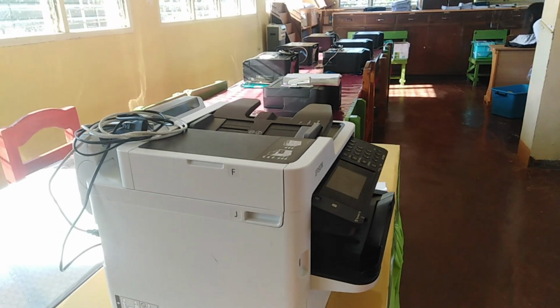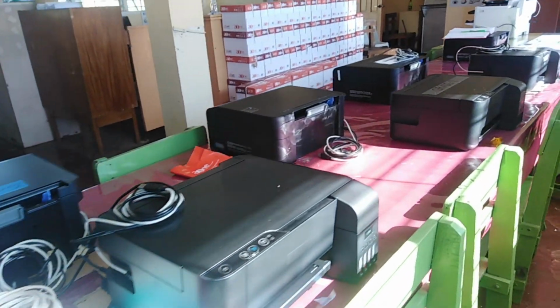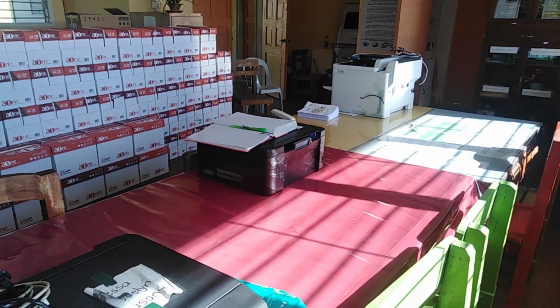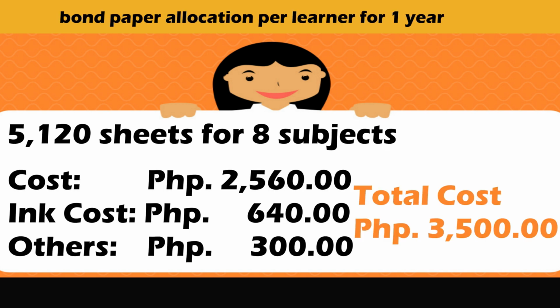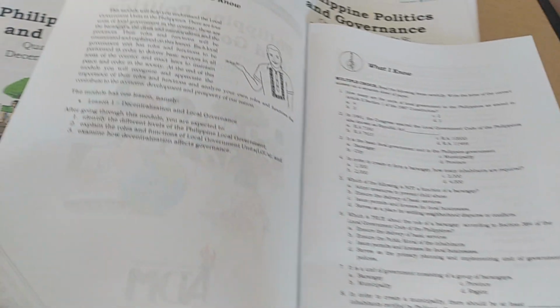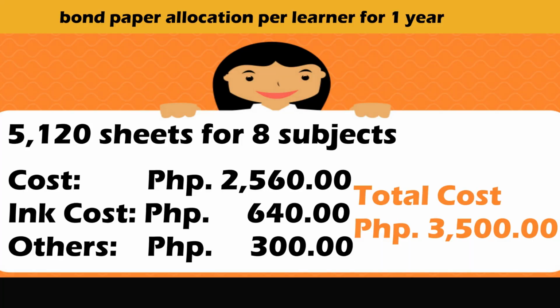First, in terms of budget allocation, like MOOE and other BELCP funds, it cannot suffice the printing expenditures. According to research, a learner should be allocated 5,120 sheets for each subject, with a cost of 2,560 pesos. The ink cost is 640 pesos. And other printing expenditures like printer maintenance, electricity, and procurement of printers, 300 pesos. With a total budget of 3,500 pesos per learner in one year.